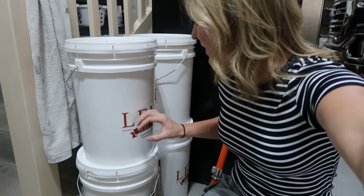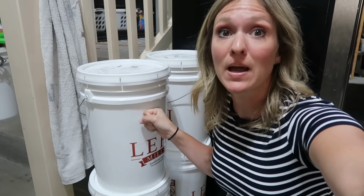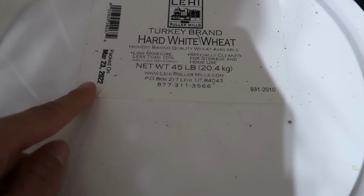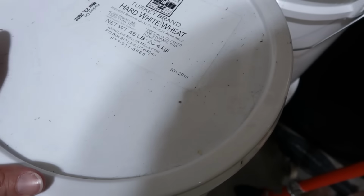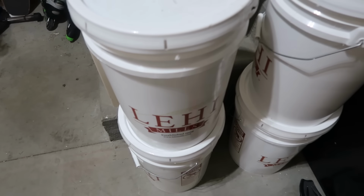Here's the wheat that I have been buying. These Lehigh Mills food grade, totally sealed buckets. As you can see, it was packed in March 2022. It's 45 pounds. I have been collecting these. Obviously there's 4 right here. I have 2 more over in the other corner.